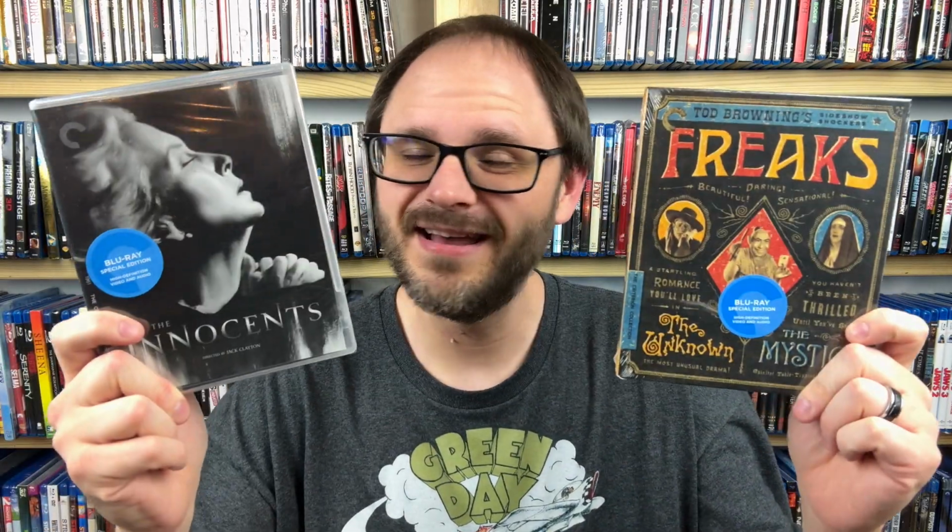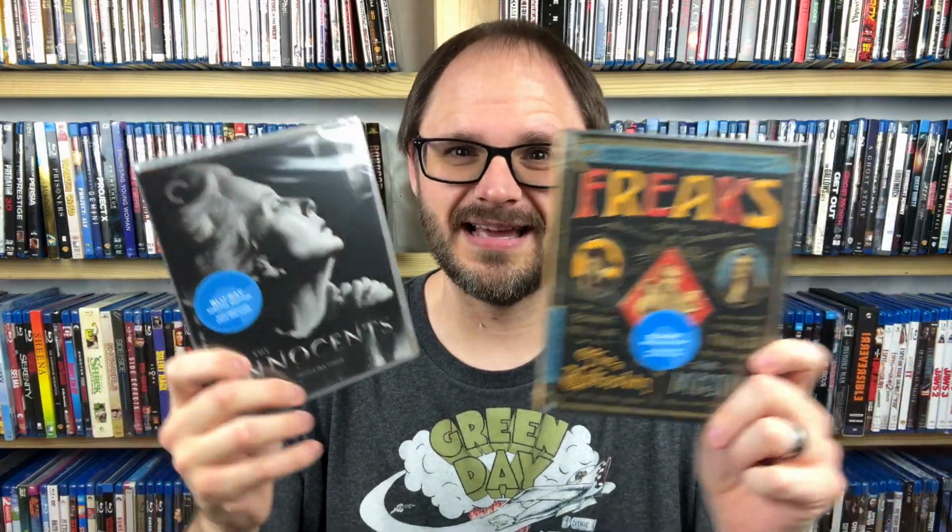So again, shout out to Criterion. I will unbox this one in my overhead view as well. So that is what I grabbed from Criterion. Super excited to add both of these to the collection.